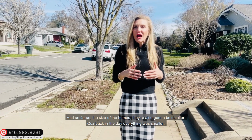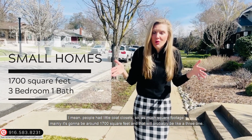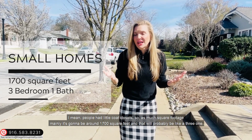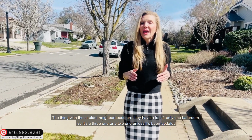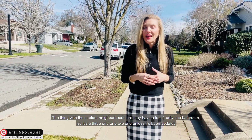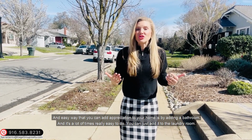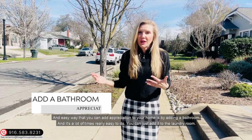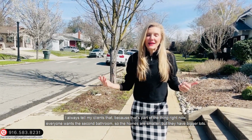And as far as the size of the homes, they're also gonna be smaller because back in the day, everything was smaller. I mean, people had little coat closets. So as much square footage mainly, it's gonna be around 1,700 square feet. And that will probably be like a 3-1. The thing with these older neighborhoods is they have a lot of only one bathroom. So it's a 3-1 or a 2-1 unless it's been updated. And that's an easy way that you can add appreciation to your home, by adding a bathroom. And it's a lot of times really easy to do. You can just add it to the laundry room. I always tell my clients that because everyone wants the second bathroom.